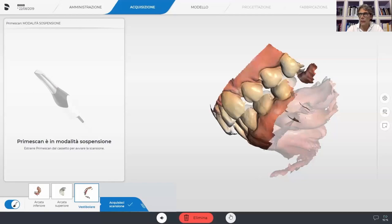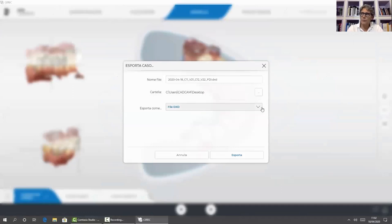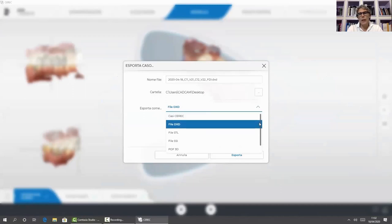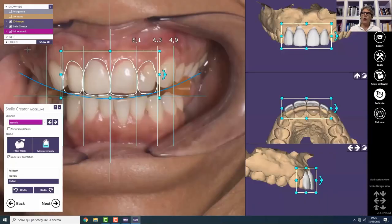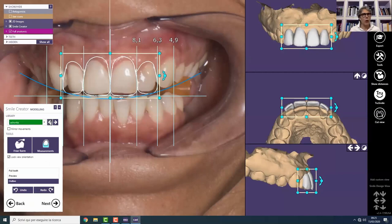As a first activity, I take an impression of the full arch, both dental arches, and then I upload the STL file directly to another software. More precisely, as you can see from this video, I load the full arch impression STL file in the Exocad software, in the Smile Creator module, which helps me design, following all the rules of the digital smile design, the new smile of the patient I am studying. With this module, I am able to choose the best morphology in the library.